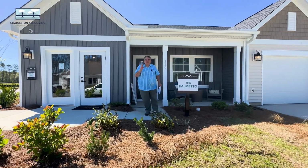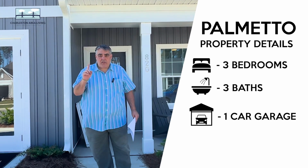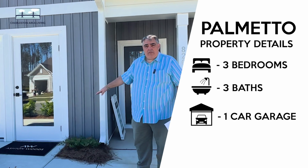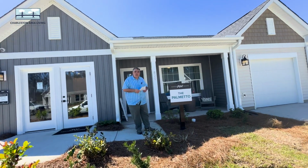This is the 2-story, so it's a 3-bedroom, 3-bath. There's going to be 2 bedrooms downstairs, 1 upstairs, and a 1-car garage. This is the model home, so this is their sales center right here. In the homes, this will actually be a garage. And some of the buildings have 2, some of them have 4. This one we just happen to be in has 4.